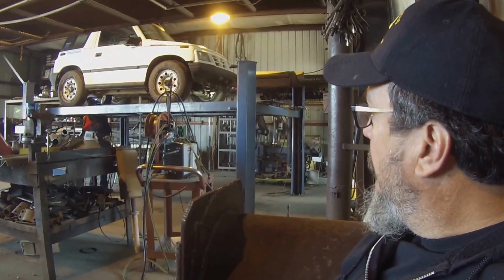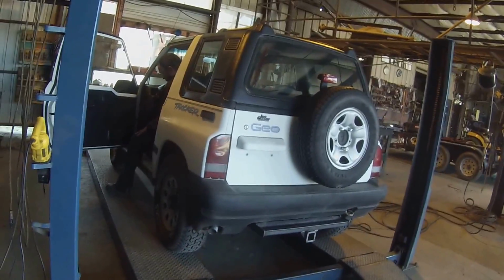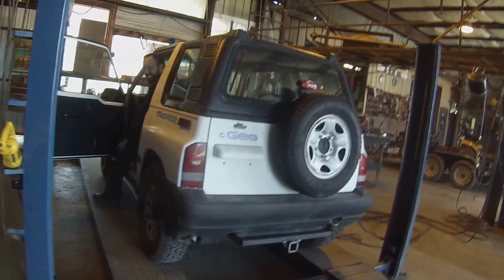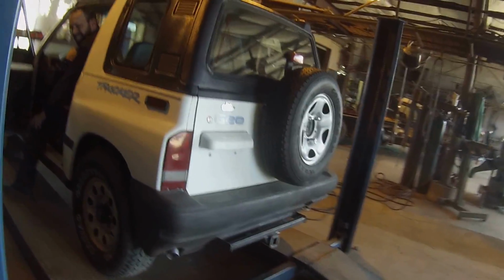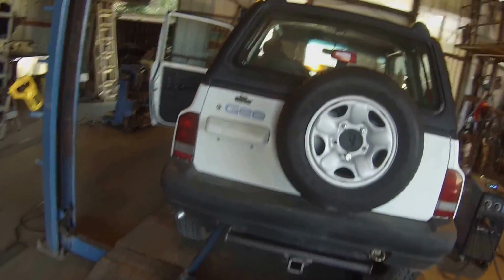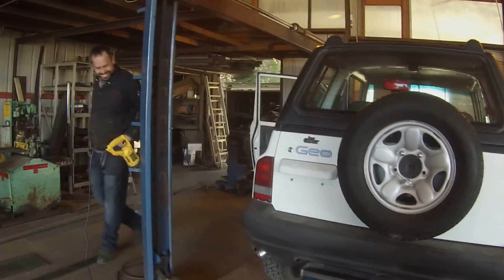Wesley's finishing up welding. We ended up running either 2 1/4 or 2.5 inch pipe back into a Flowmaster muffler. Hopefully give a little bit more performance, and I sure hope it sounds good. So, getting a hitch and a muffler today, and a new pipe. All right, Wesley's gonna crank it up for us. Let's see what it sounds like. Don't hear that every day. A Flowmaster on a Geo Tracker.